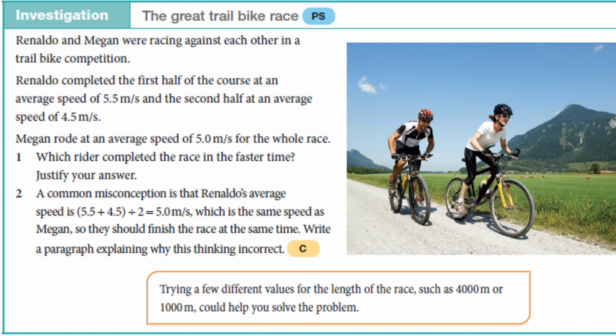Other sorts of investigations we have, there's the great trail bike race. It's a practical question. I like this one because all too often people think you can average speeds, which isn't quite right. So there's this one, we give a little bit of a hint as to how you might start out if you can't do it. Start by making up a length for your race.